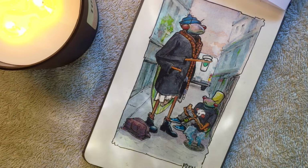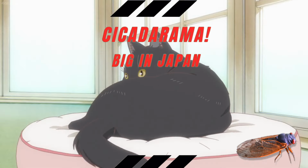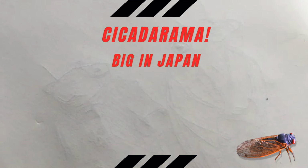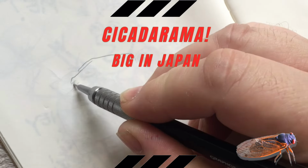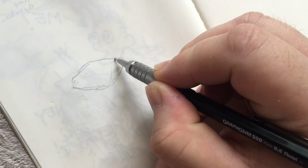So here are a few things I didn't know about cicadas. First of all, they're big in Japan. I mean, both literally and figuratively. I don't watch a lot of anime, but some, and I noticed a couple times cicadas and their noises in the background. But apparently, this is a thing.